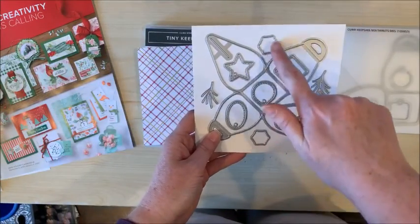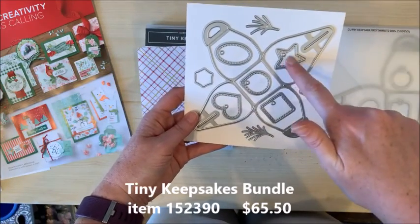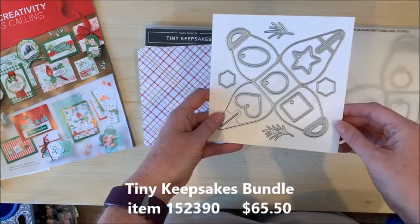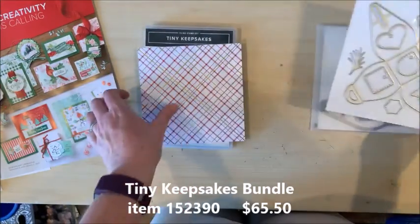And then there's these little dies. Look at these. All of these have got little holes, so you can use them as a tag, and they've got the stitched detailing too, so that's going to make an adorable little gift tag. I'm going to be using this one a lot for my craft fairs.